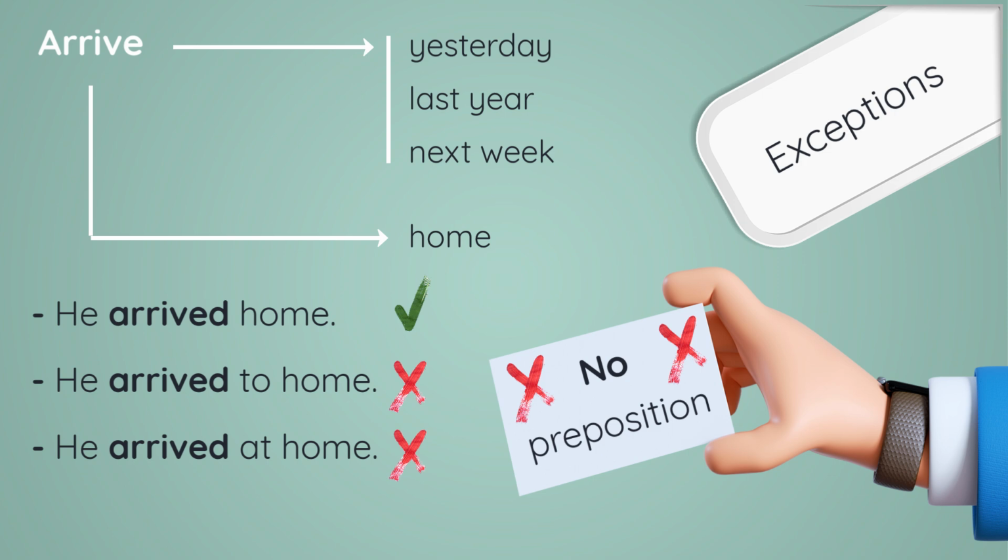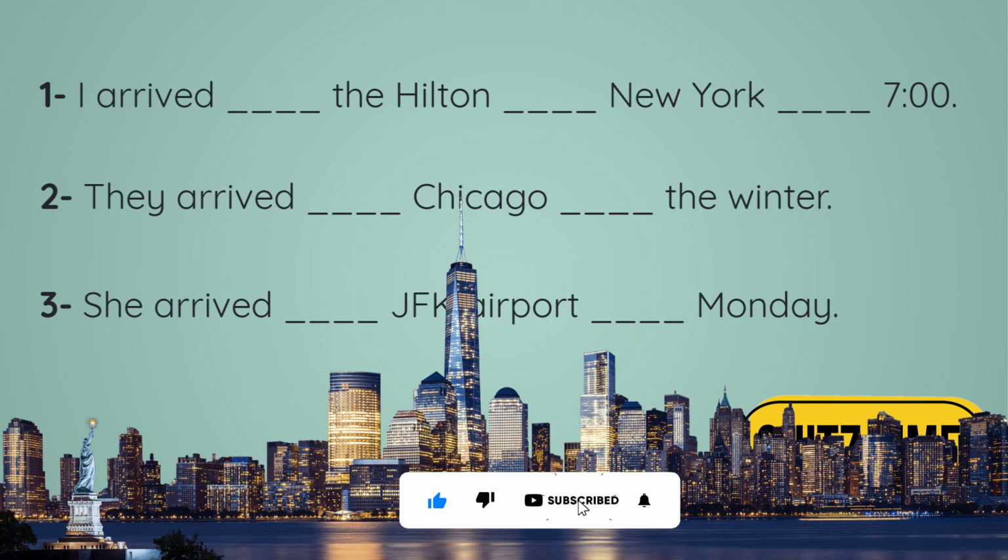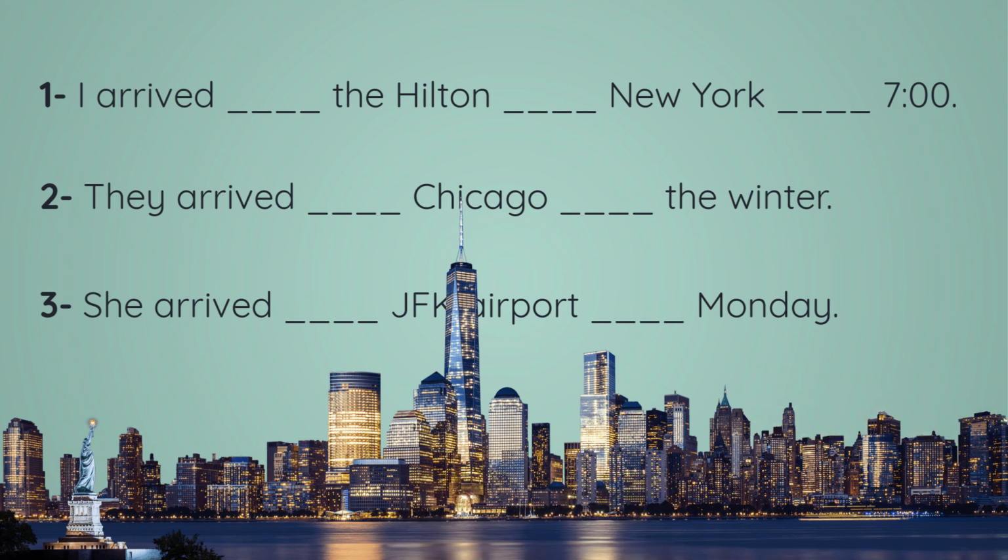So that's pretty much the overview that you need to be able to use this verb correctly. Let's try out a few examples and see how you do. I arrived blank the Hilton, blank New York, blank 7 o'clock. So what could you say? I arrived. What would you say here? At the Hilton in New York at 7 o'clock. Now you see, I said at the Hilton and I said at 7 o'clock. That's okay. You can use the same preposition twice or sometimes more than that, and it's fine. You just have to use the correct preposition according to the rules, right? It doesn't matter how often it appears in a sentence.